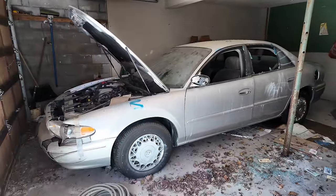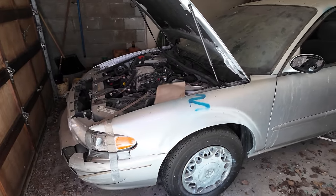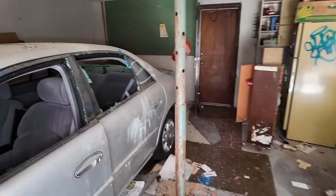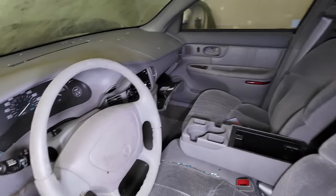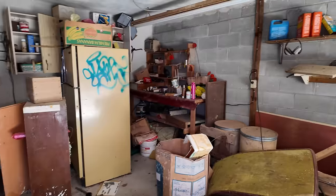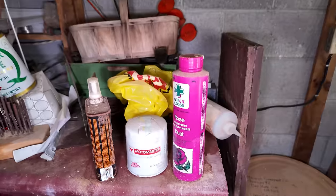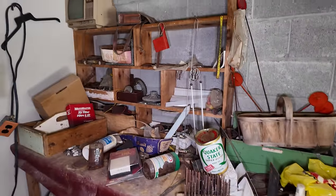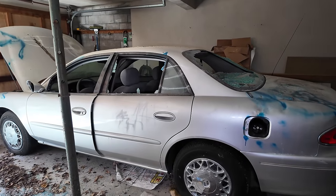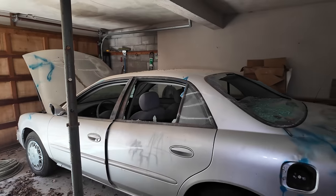I'm honestly surprised that the car is still here. So weird. Like, why is there just a car in this garage just abandoned like this? Old TV up there. Yeah, it's pretty crazy though that the car is just sitting here like this. The fact that they have the camper just abandoned out there, including the car, it's like literally like they just up and left and never came back.